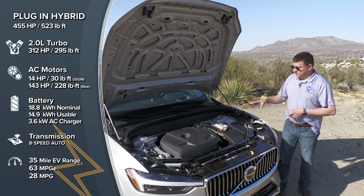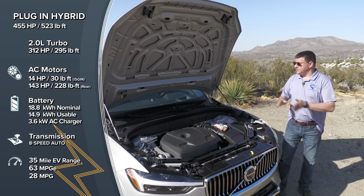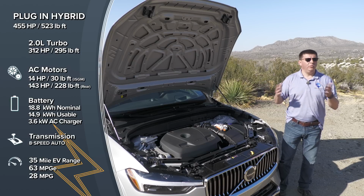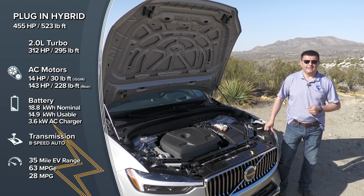So interestingly, when this is in gasoline-only mode, it's front-wheel drive. When it's electric-only, it's rear-wheel drive. And when it's in hybrid mode, it's all-wheel drive, sending the power wherever it might be needed based on the most efficient principle at the time.